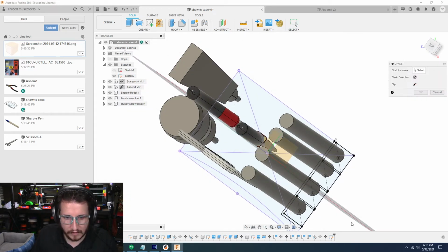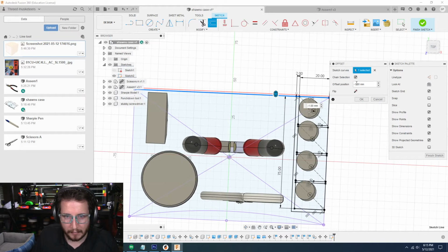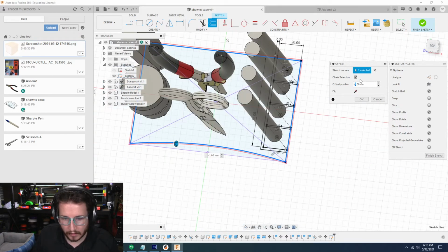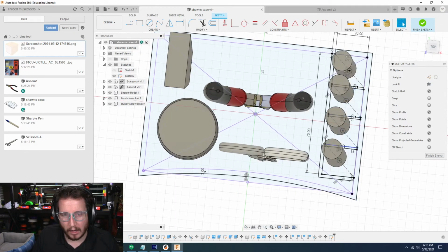So let's go back into that sketch. Let's do an offset of this. We're gonna flip it, -3. We're gonna flip it to a 3 millimeter offset. 3 mils, 1/8 of an inch. It should be adequate. And that'll give us our outer walls. Our inner walls are fine.